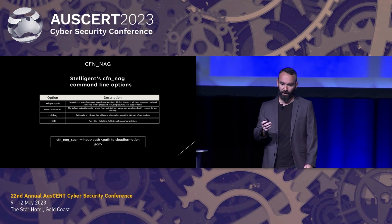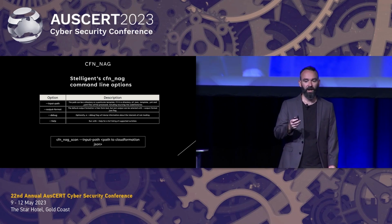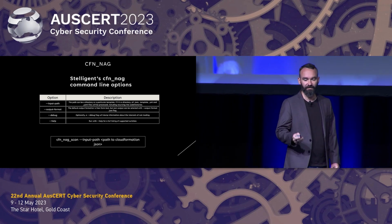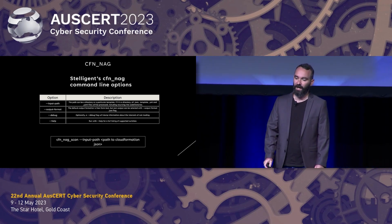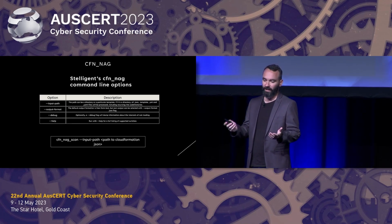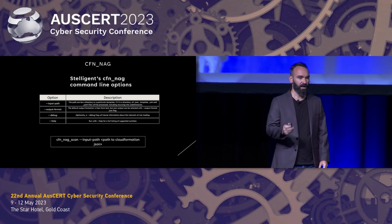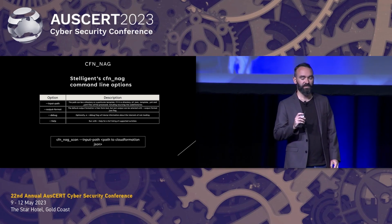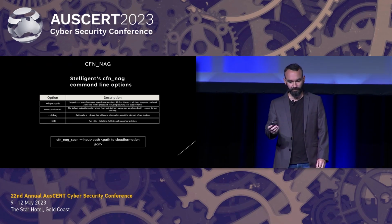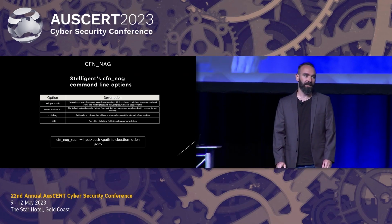So on the screen at the moment, I just have a few commands. So it's pretty easy to run. You've just got the --input-path option, which identifies the path to the CloudFormation template. I then have the --output-format option, which just allows you to output the report how you want to see it. The default is freeform text. I then have --debug and --help, just for reference. Down the bottom, I've got how easy it is to run this tool. You just need that --input-path command.